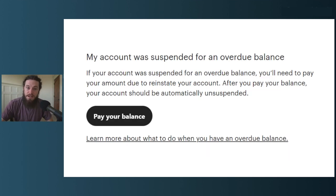If it's due to an overdue balance, just pay your balance here. And again, this is from that article that I showed you in the beginning of the video. And you'll see a banner in your shop manager letting you know if that's the reason.